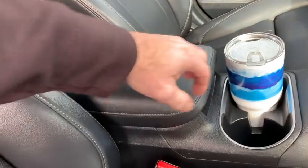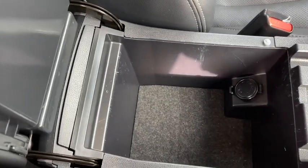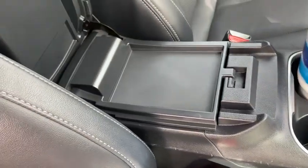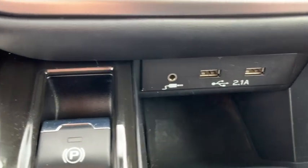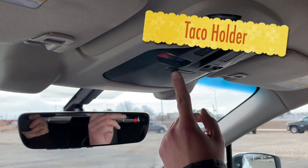You have a nice sized glove box with the double panel that Subaru always does, and yeah, you're in a Subaru. You have a nice little center console pocket here where you have two 2.1 amp USB chargers and an auxiliary port still. I don't know if they make phones with auxiliary ports for your volume anymore, but you have that option now, I guess. And then up top there, we have our base taco holder, like every car ever needs.